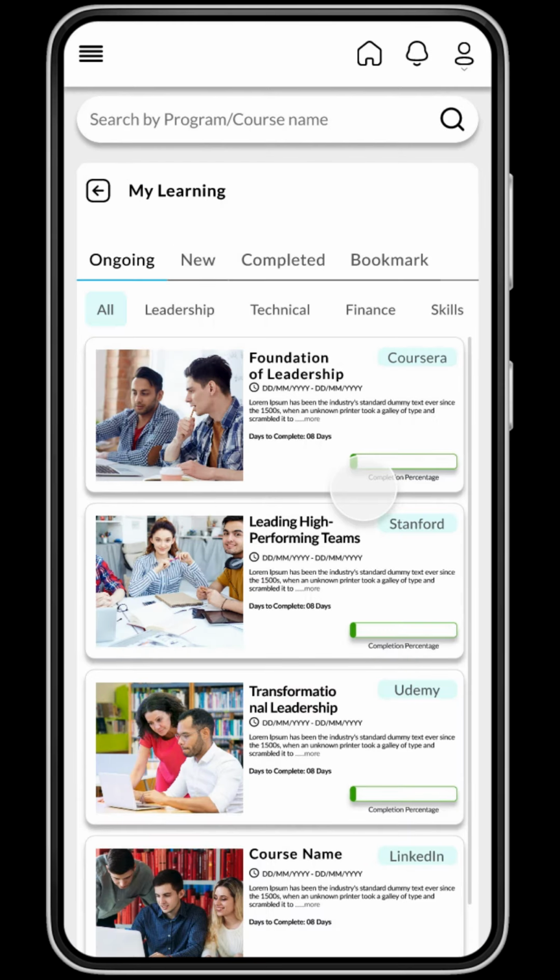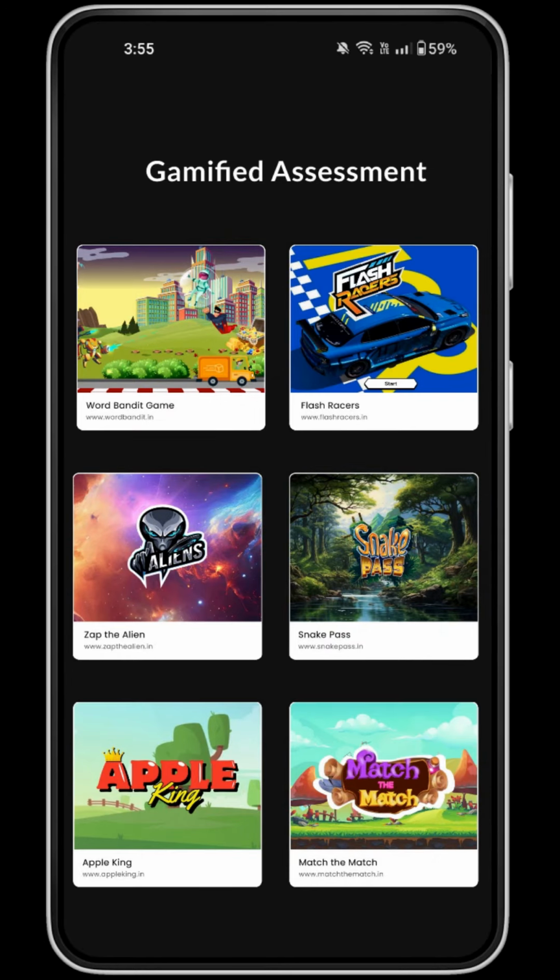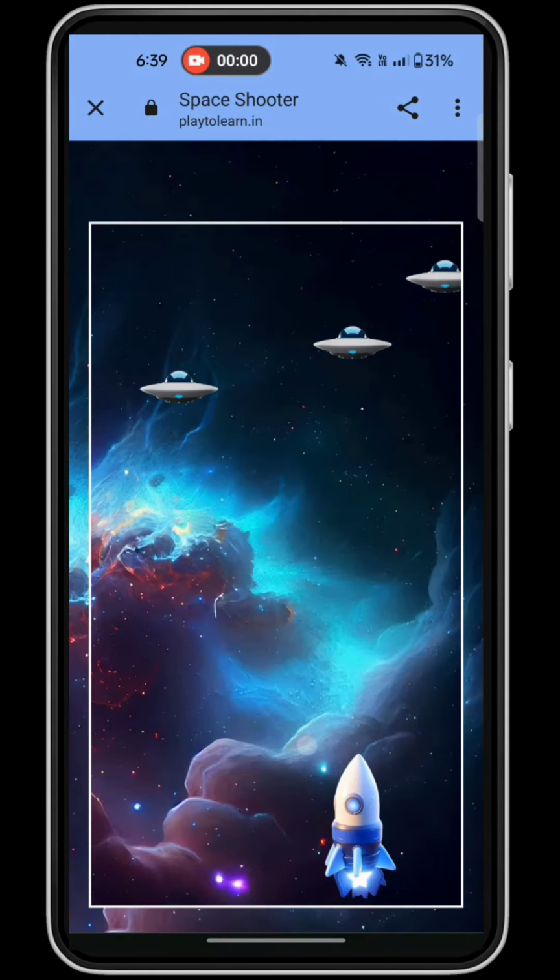Each course has a gamified assessment attached to it, making the assessment fun and engaging. Let's swap the traditional assessments with gamified assessments. Ready for the thrill? Enter a gaming room with a myriad of games on the counter.